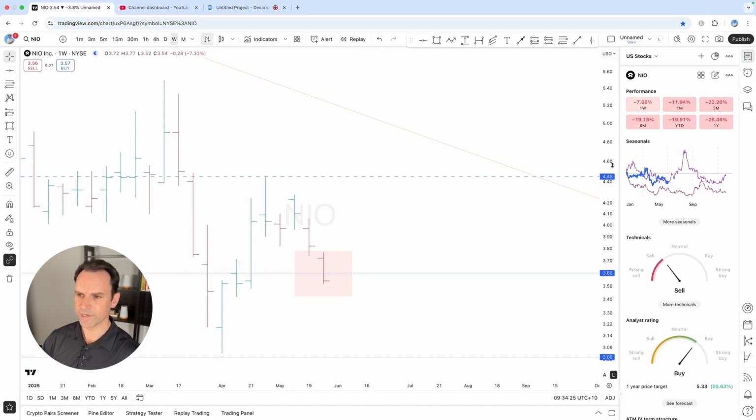Let's take a look. If we zoom in on NIO's weekly chart, we can see last week that price action did break through this key level of $3.60. So it does look as if NIO is heading downwards and there is more downside. Potentially price may move down to test the $3 level once again. It might fall short and get some support around $3.30 and then move back up, find resistance here before coming back down again. That's one possibility.